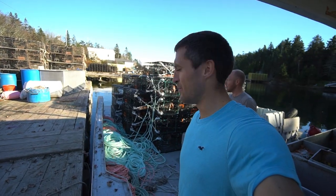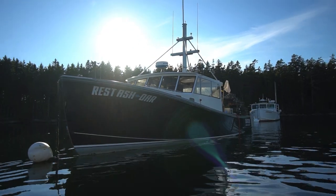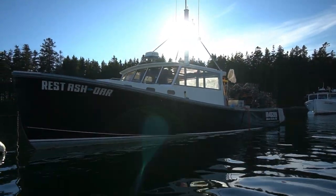Well, they're all on the boat, all tied together and ready to fire out. The next step is to go set them out. We're actually on our way out with them now.